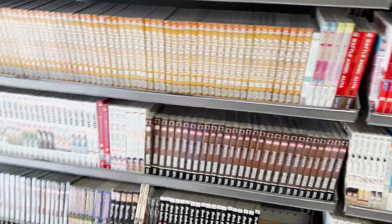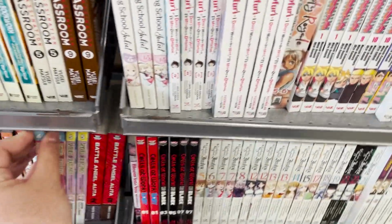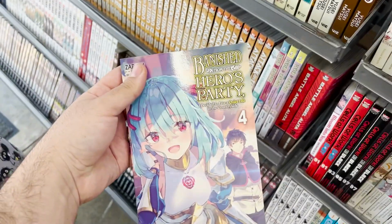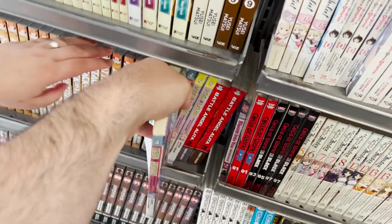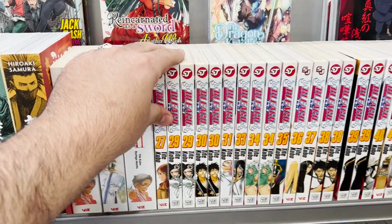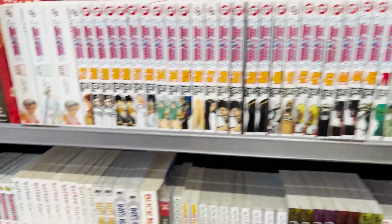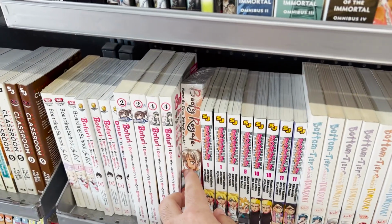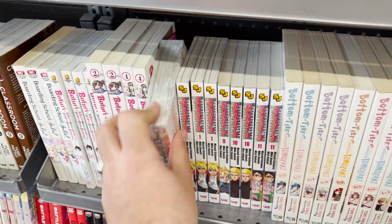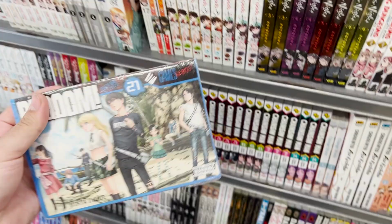There's a couple random series here that are older, not exactly out of print, just older is the word I would use, and that you're not going to see at a Barnes & Noble. And I thought that was really cool because it's just cool to see some older stuff. You might find some of this stuff still on Right Stuff or something like that, but look, they just got random Bleach singles. They've got, I don't know why I was grabbing this Battle Royale like this. We don't even collect Battle Royale.